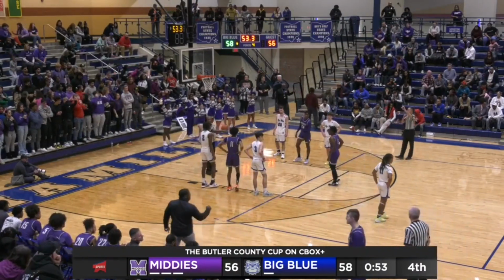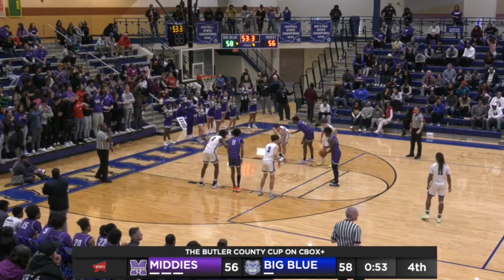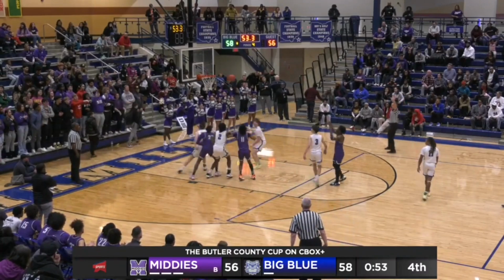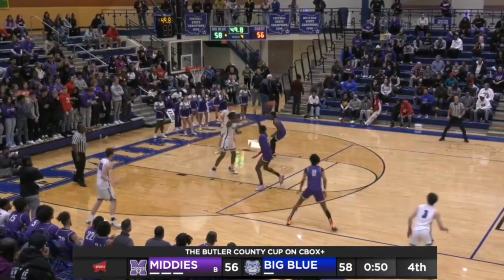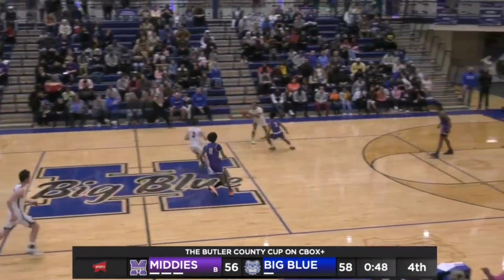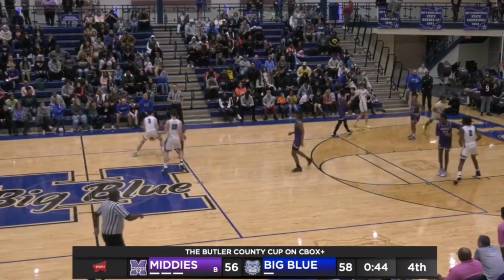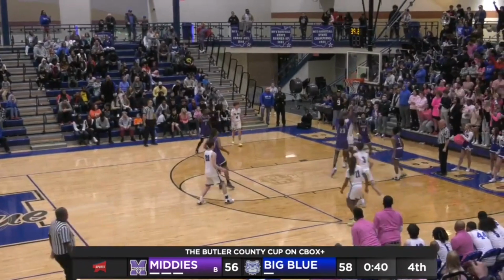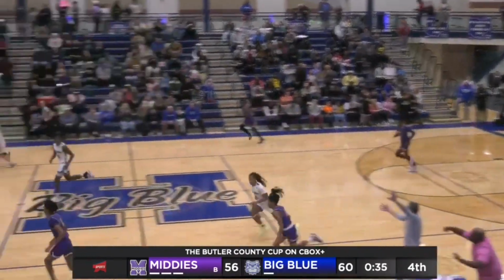Trying to get the Middies a little closer. Both teams trying to get Tuesday's loss off their minds and go into the weekend with a win. No good. Tapped again, and again, Andrea Holden. I don't have an official count on him. I lost count right around 13. Yeah, I mean, he's up close to 16 rebounds. It's Matthews, drops it off, Holden for 2. Matthews with another great pass.